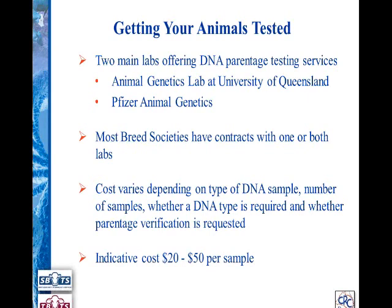Other things which really affect the cost are the number of samples. The more samples you do, the cheaper the rate tends to be, and also what you're requesting. So whether you're requesting just a DNA fingerprint, so you just want the DNA type information to store on the breed society database, or whether you actually want parentage verification carried out as well. As an indicative cost, and it's a very wide range, I know, parentage verification at the moment is anywhere between $20 to $50 per sample. Through the breed societies, it tends to be more down towards the $20, $30. If you're doing it direct with the lab, then it tends to be more up around the $45, $50. Gross generalisations. If you're interested in it, obviously the people to contact as a first point of call is your breed society.